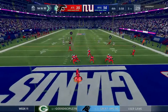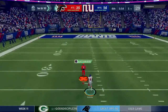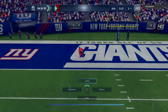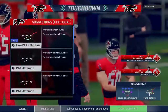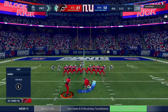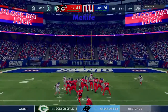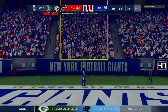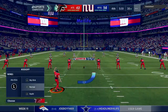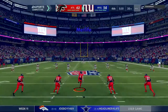From deep in their own territory, they look to throw. Looking deep for Julio. And that's caught inside the 35. And he'll take it into the end zone. Touchdown, Atlanta. Julio Jones, 95 yards. And the Falcons push further out in front. And that'll increase their lead to 28. Makes the score Falcons 42. Now following the touchdown, Hoff-Richter to kick off.